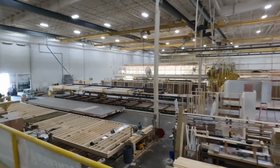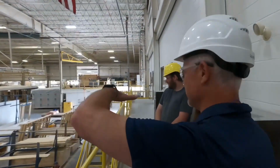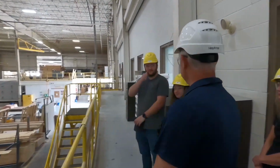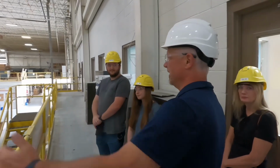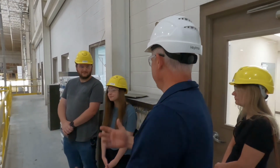And then once they move the floor over, they'll start setting the interior partition walls, set the exterior walls, set the roof. And then from there, it's a lot of drywall finish work until it moves over. And about halfway down there, then they'll start putting in flooring, cabinets, and trim.